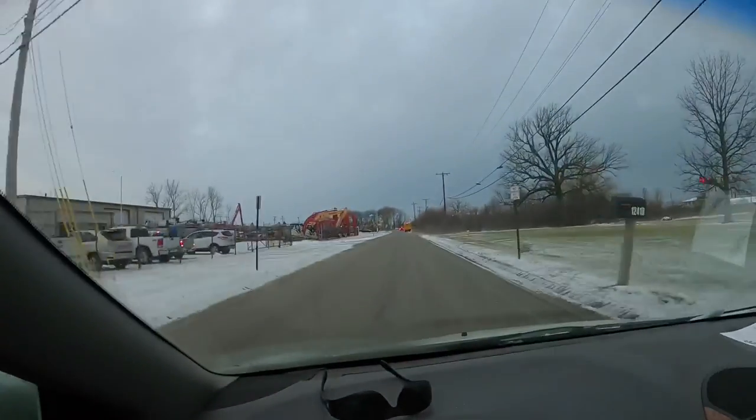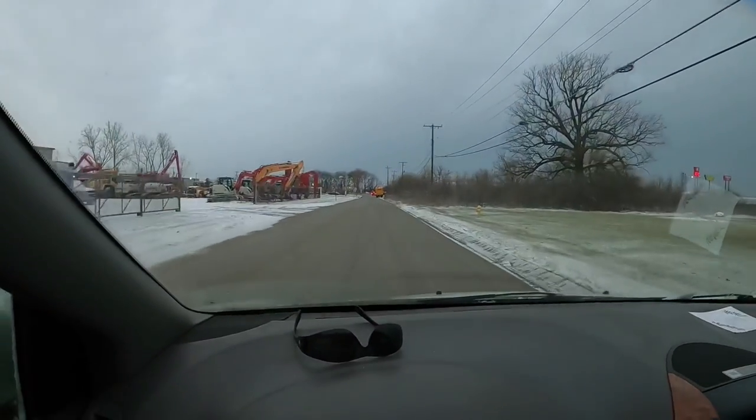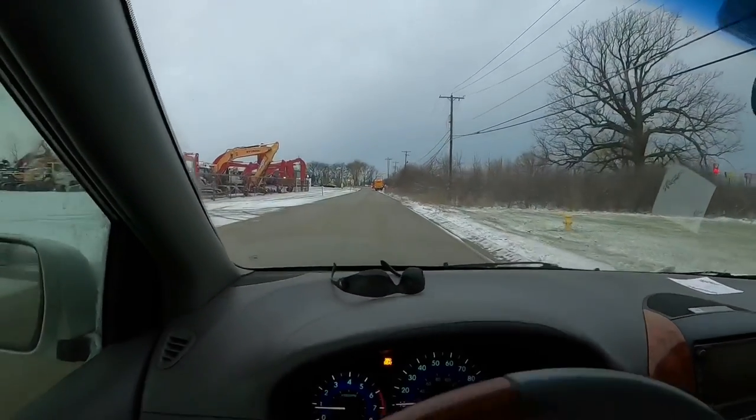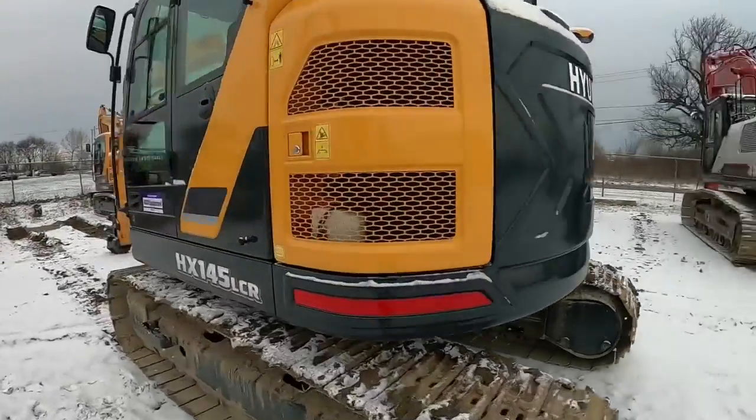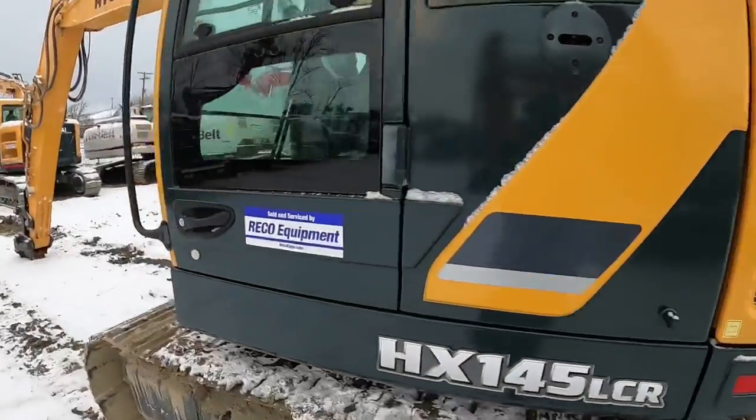But we're getting ready to pull into the Rico dealership here. They actually have the model Hyundai excavator that I'm looking at. So we'll roll in here. I think we're gonna be trying to find a guy by the name of Adam. There they are up there, you see him. Roll in here and see what they got. All right, guys, here it is. This is the HX145 LCR.